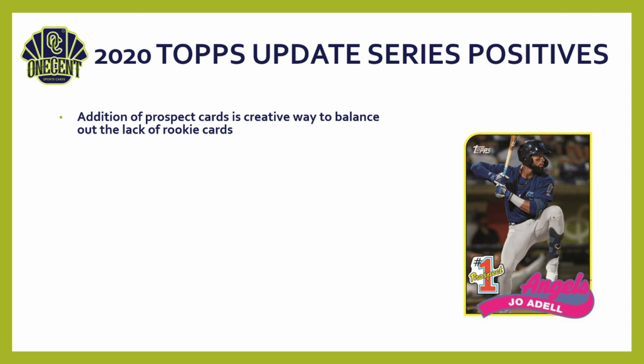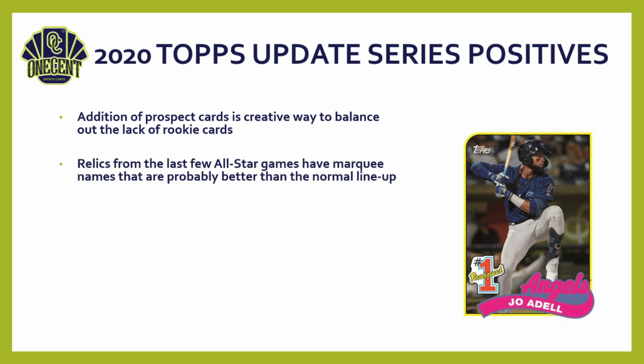But I do think that having that throwback design is a very creative way to kind of buy you the set a little bit. And then I also think that the relics from the last few All-Star games, the names that are in some of those relic sets are probably better than what you would have got had they just done a straight 2020 All-Star game lineup. I've never been a fan of the All-Star cards, but now with the past All-Stars and some of the names they put in there, some really big names, and the fact that you can get autos of those, I think that's a pretty good positive.